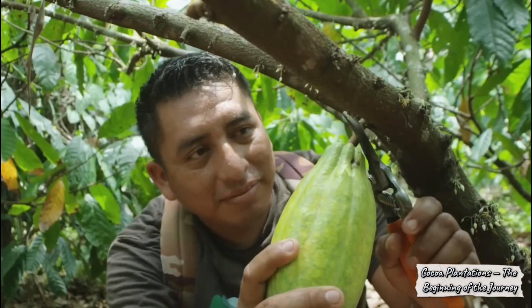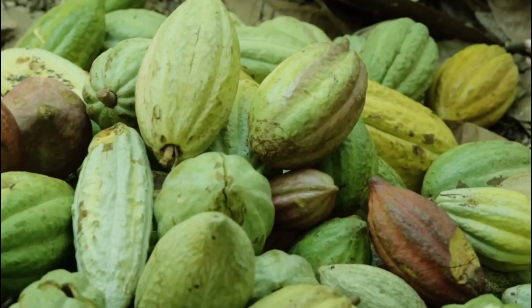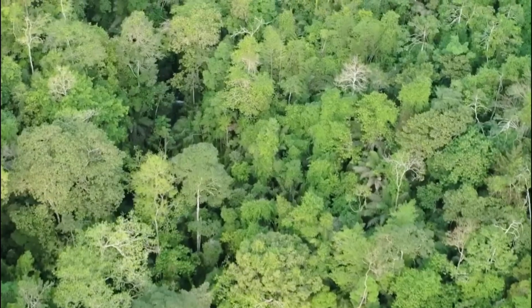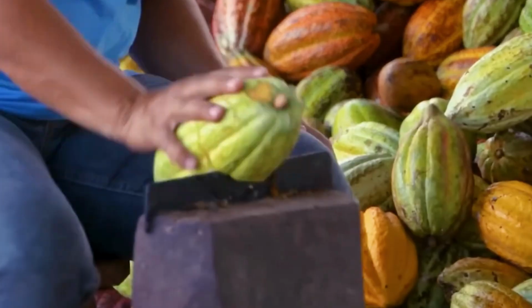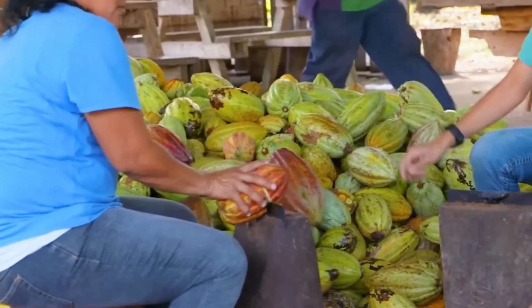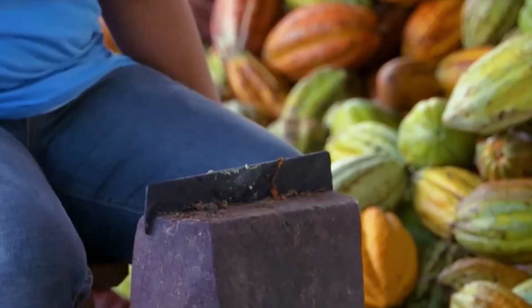The journey of chocolate begins far from the UK, on cocoa plantations in the so-called Cocoa Belt. These regions, located within 20 degrees of the equator, Ghana, Nigeria, Brazil, Indonesia, and others, offer the perfect climate: high humidity, steady temperatures, and fertile soil.